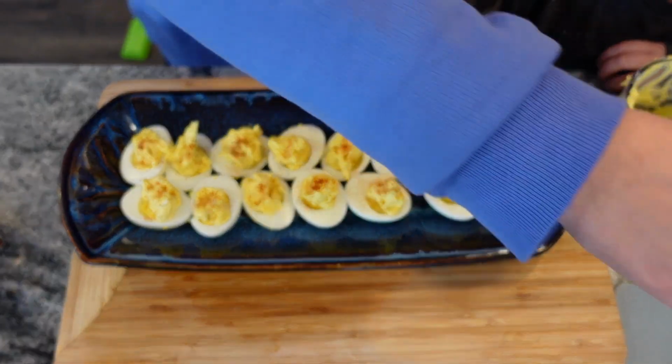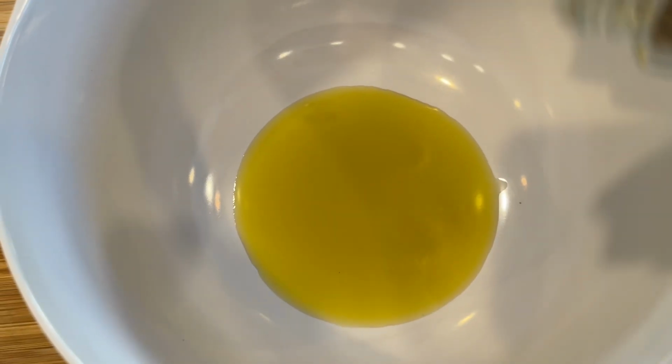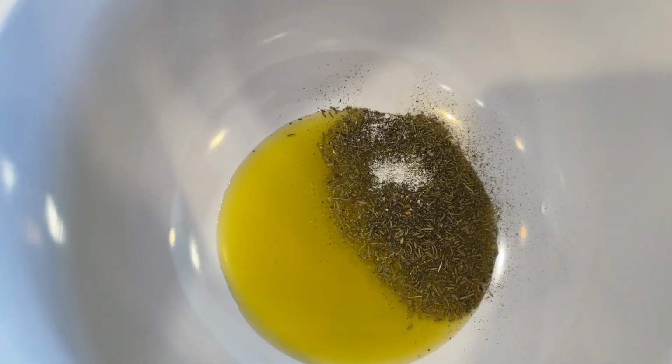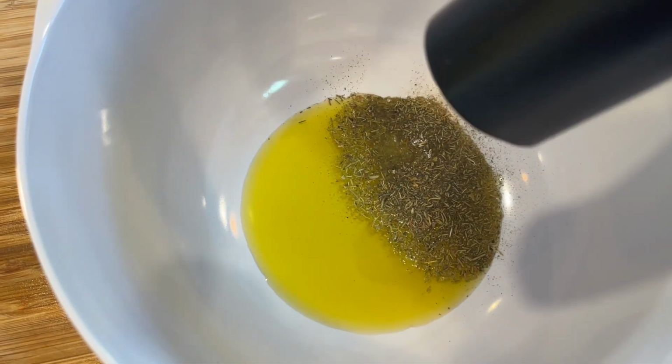Oh, sweetie, you can just take one from over here. We are gonna make the carrots now. We need 4 tablespoons of oil, 1 tablespoon of dried thyme. Okay, that seems like a lot, but it's all right. 1/4 teaspoon of garlic salt, but I'm just gonna do salt and garlic powder because I don't have garlic salt. And about 1/8 of a teaspoon of black pepper.